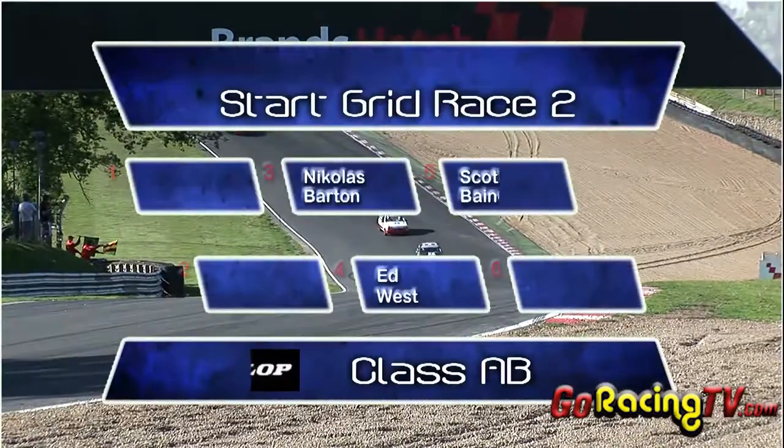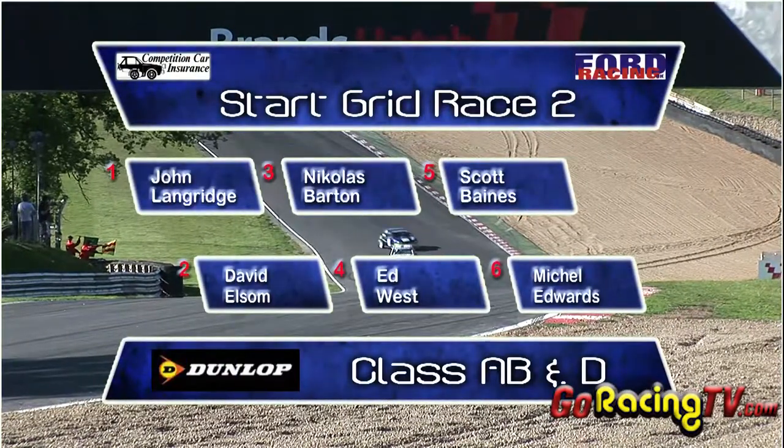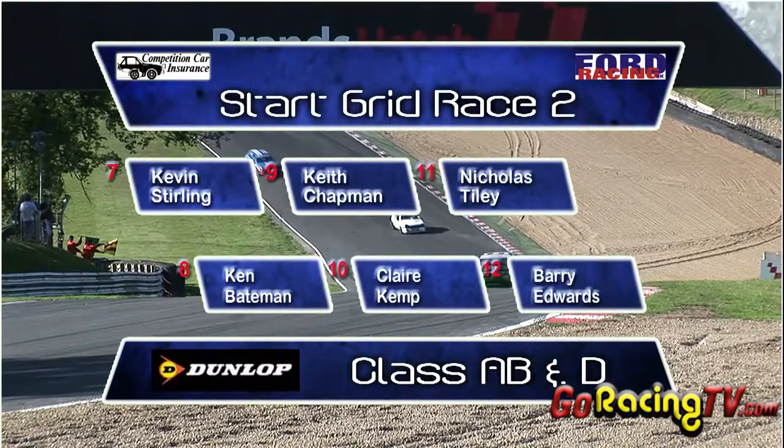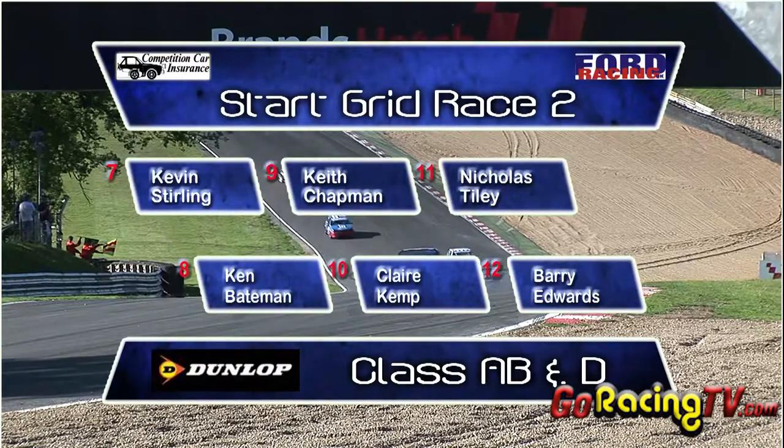Here's the grid for round 8 of the Competition Car Insurance 4 Fiesta Championship. John Langridge on pole with David Elsom alongside. Nik Barton and Ed West on row 2. Scott Baines and Michel Edwards row 3. Then Kevin Stirling and Ken Bateman.